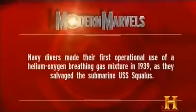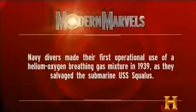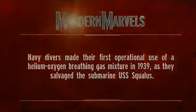Navy divers made their first operational use of a helium-oxygen breathing gas mixture in 1939 as they salvaged the submarine USS Squalus. Deep Sea Salvage will return on Modern Marvels.